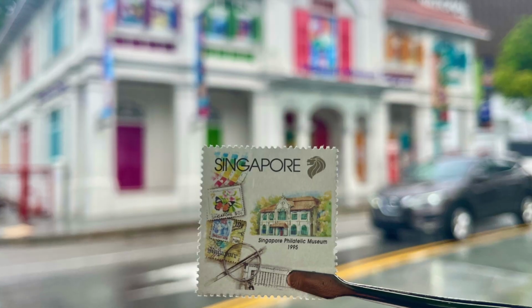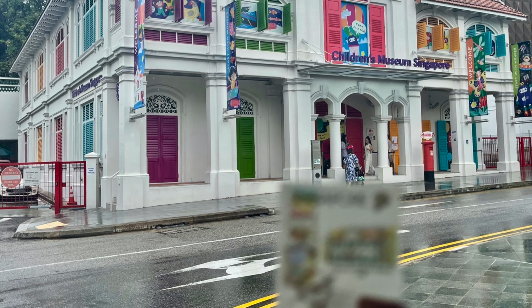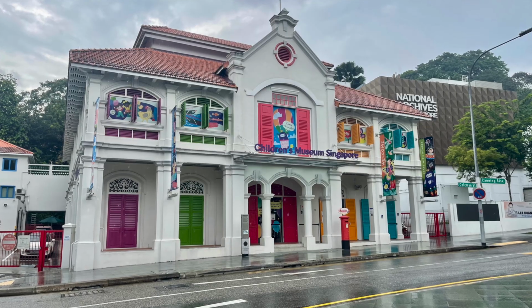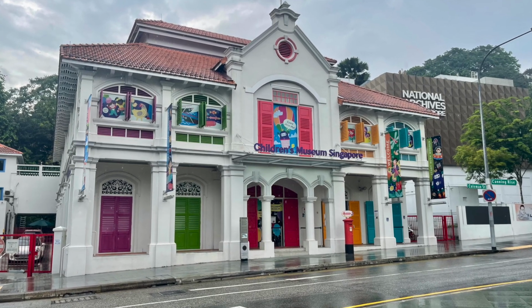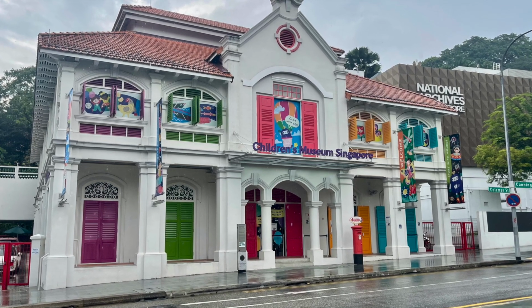This building was a part of the Anglo-Chinese School. It was designed by Tomlinson and Lermit architects in 1906. This was used as the Methodist book room in 1970 for 10 years. Then it turned into the Philatelic Museum in 1995.